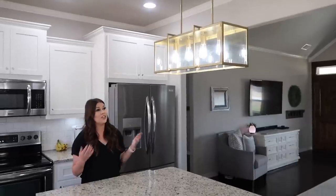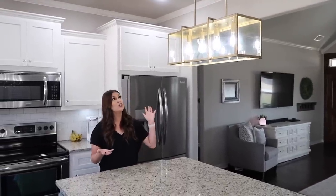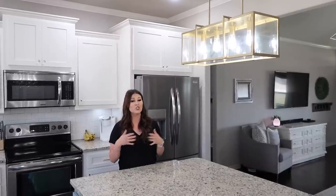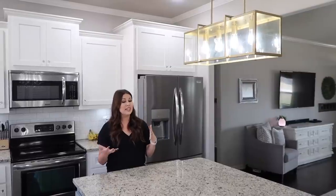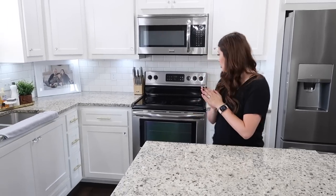And then I started adding all these pops of gold and I could have bought a new gold light, but I thought I liked the style. So we just took it down, took all the glass out of it and I spray painted it, saved us so much money. So just get creative when you're decorating because there are so many ways to update your space with spray paint, with paint, contact paper, garage sales. You can do it on a tight budget, I promise you.